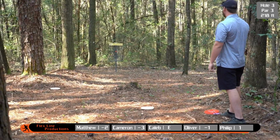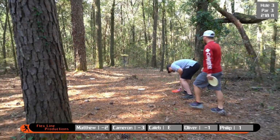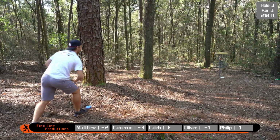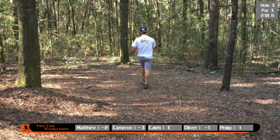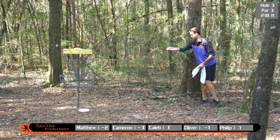Caleb just a little out. Sticks it on top of the basket. Unfortunately, that doesn't count. Nice and par there. That is what he asked, by the way. He turned around and asked, does that count? Oliver cleaning up a nice par from about 30 feet. Yeah, no problem. He's not happy, though. He wants a 2 on this hole.